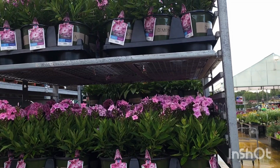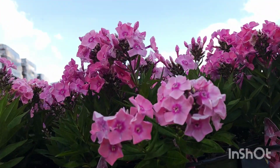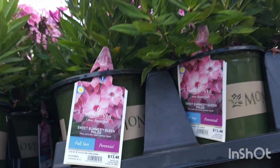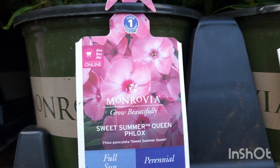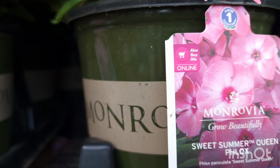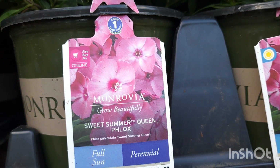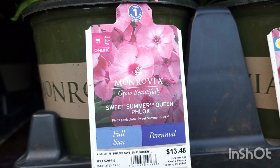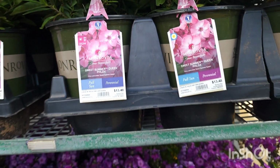We've got a whole rack of phlox here, and they are gorgeous. This one here is Sweet Summer Queen Phlox. This one here is $13.48, again, Monrovia. It blooms in the summer, and it is hardy to -30. And of course, this is a full sun plant.